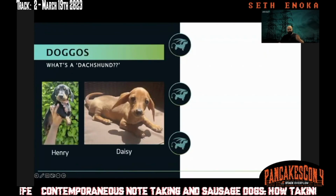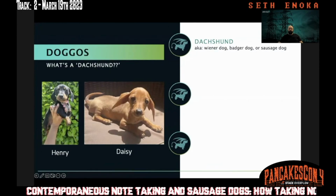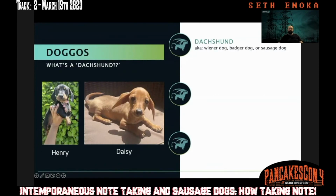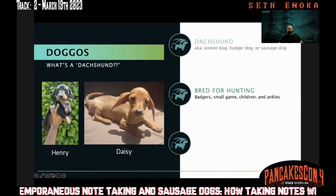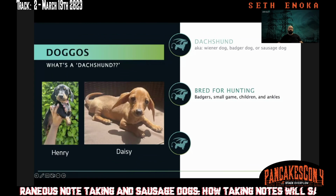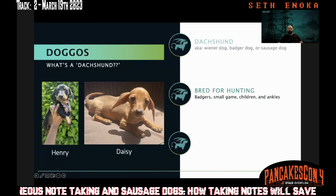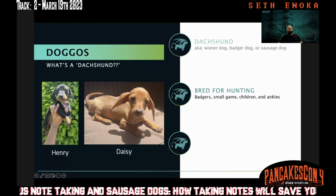Now let's talk about Dachshunds. So Dachshunds, also known as sausage dogs, are generally known for their long bodies and their tiny little legs, which is both hilarious and adorable. It may not look like it, but like so many breeds, they're hounds, and they were originally bred for hunting. These ones for hunting badgers and other small animals. Today, they're more commonly kept as pets.